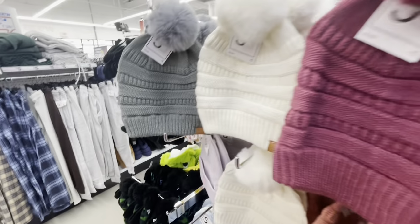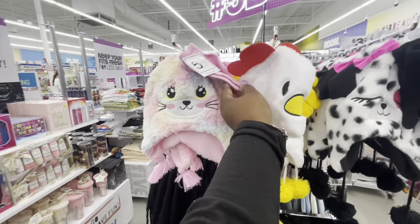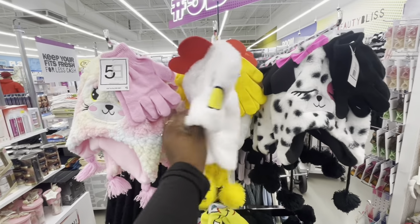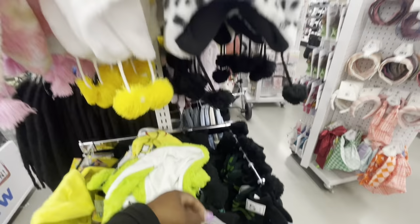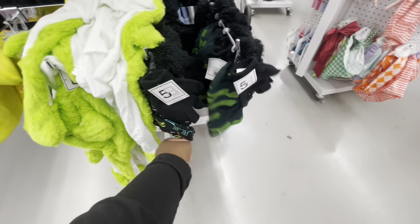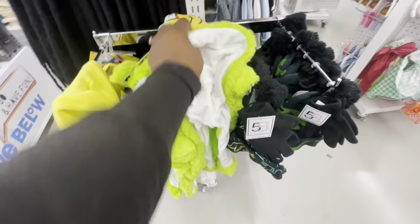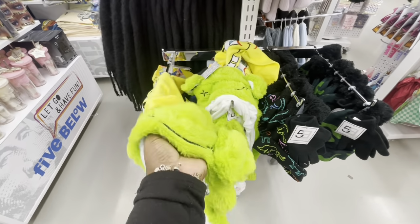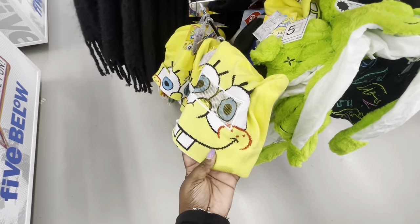Let's see what they have right here. Aww, a little chicken. And then a little dog. Dinosaur. You put your little hand in these, and then the SpongeBob.